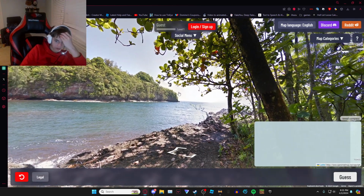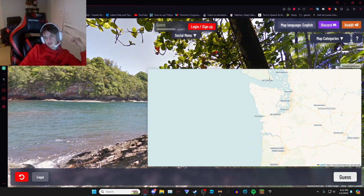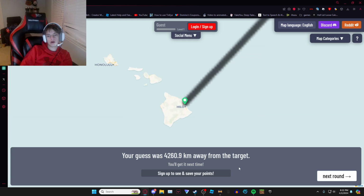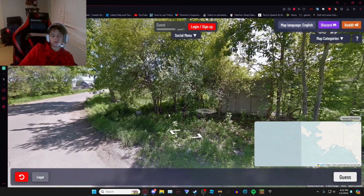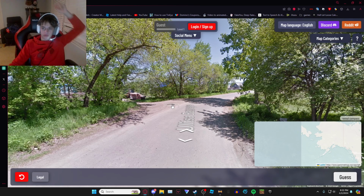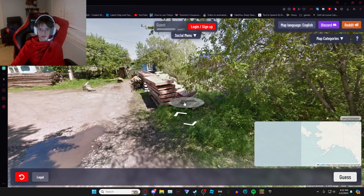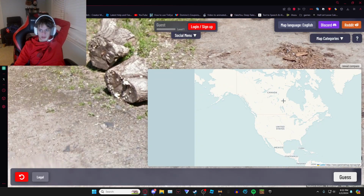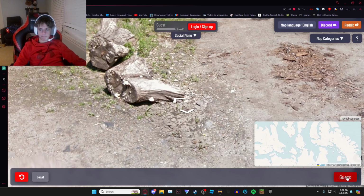Immediately I'm thinking it's a rainforest, the Amazon rainforest. Probably Victoria, the one in there. Ah, it was Hawaii, Hilo. Interesting. This was initially, I'm thinking probably... Am I getting good information? Oh, those wood logs give it away. In Greenland. Okay.